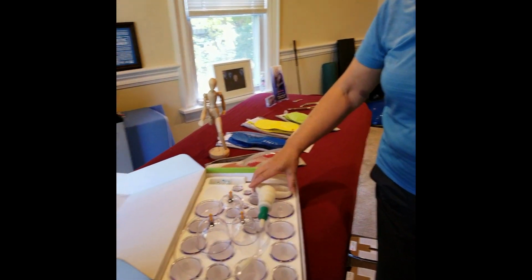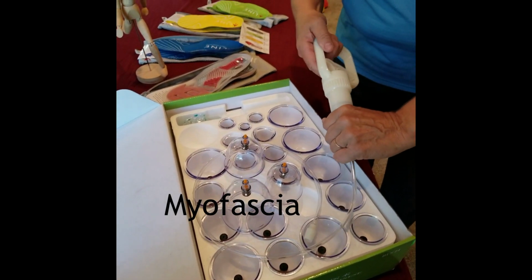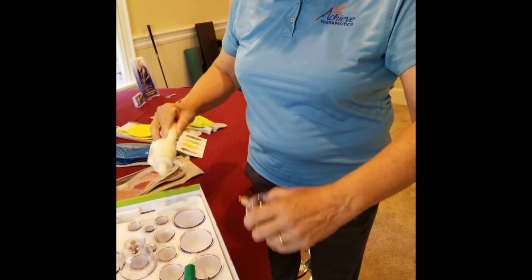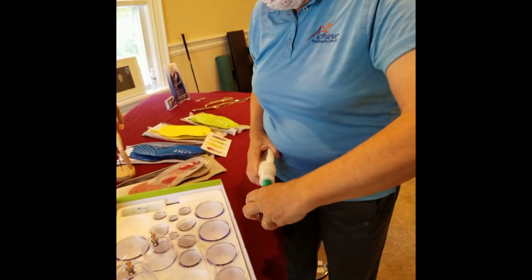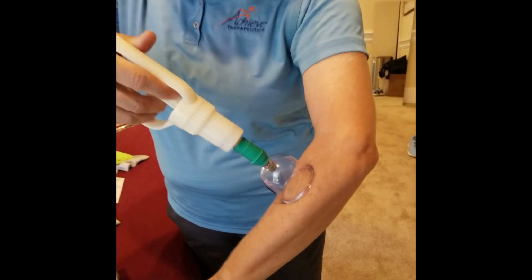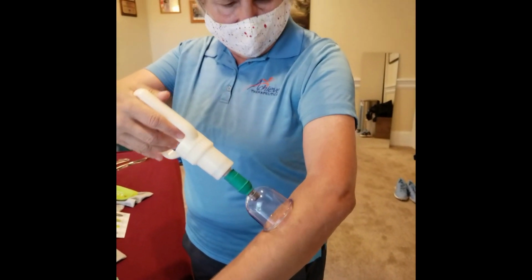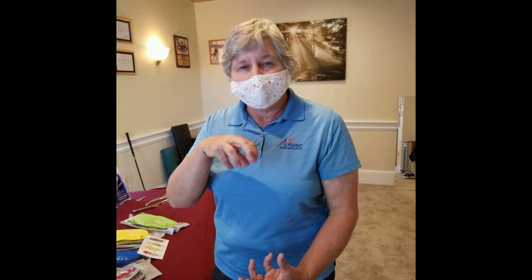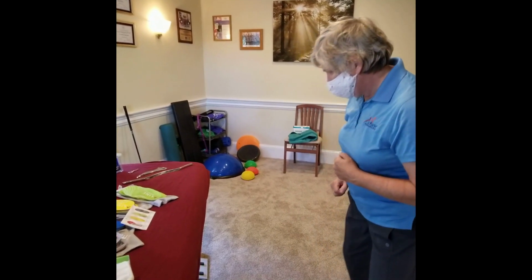And then here I have some cups, and this is for myofascial decompression. So basically, if you haven't seen this before, you put this on the skin, and it pulls the tissue up into the cup. And you leave it there for 5 minutes or so. And what it does is it pulls, again, layers of fascia that might be stuck together. It helps to pull them apart.